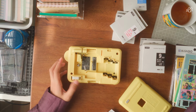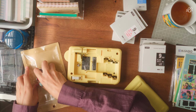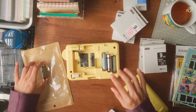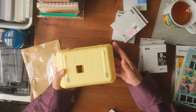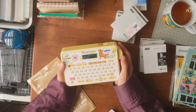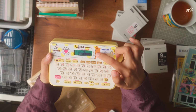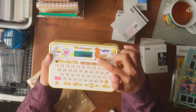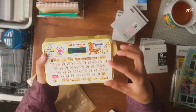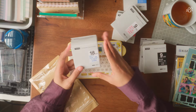Let me open this first, and we'll have to insert some batteries. We need to match the positive and negative. Okay, bismillahirrahmanirrahim. Let's see if it turns on. Yes, it does. So this is how it looks. This particular version supports tape widths from 4mm up to 18mm, so it's 4, 6, 9, 12 and 18mm. Honestly, I've been trying to find 4mm label tapes, but I don't think they make them anymore. But anyway, we're going to try the 18mm first.